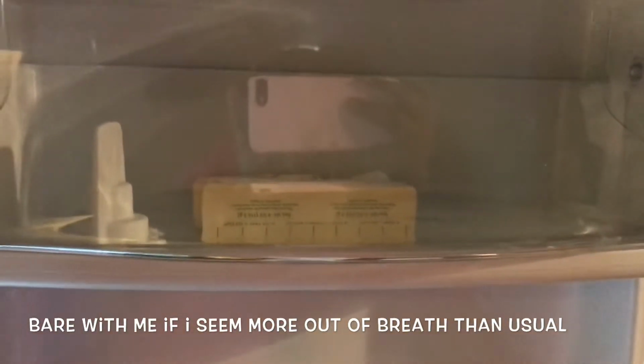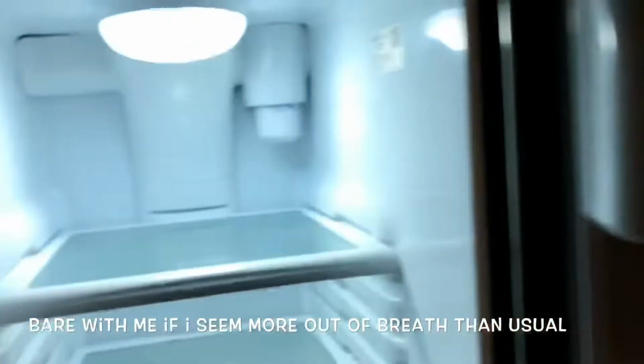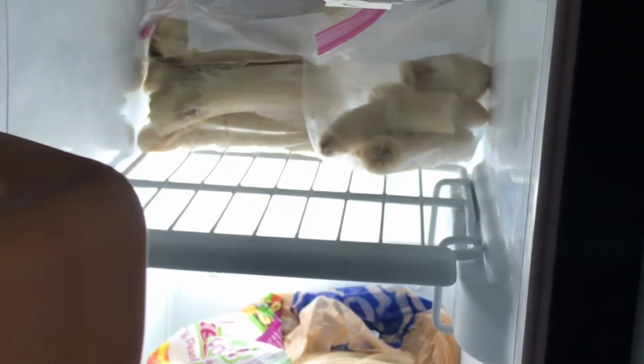Look at this. Anyway, so that's pretty much it for the refrigerated side. Now over here is a whole different story. Now you see this thing blocking. I can't push it open anymore because the couch thing. I can't open it. But as you can see back there, I have my frozen bananas for my smoothies.